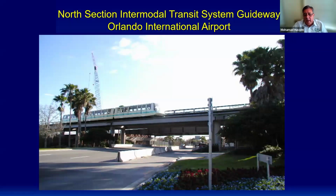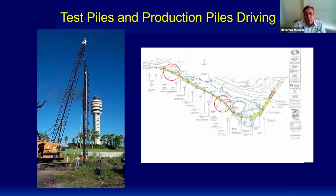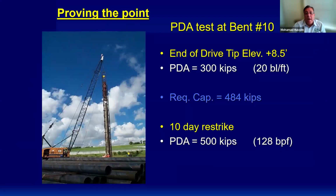There's another project at the Orlando International Airport for the transit system guideway. The original project information provided to the bidders showed 120-foot long anticipated length, 24-inch diameter pipe piles having a capacity of 100 tons. However, the design build team that won the project decided to use a smaller, shorter pile, and higher load by utilizing dynamic and static load testing. And so various locations along the alignment of the project were picked to perform a test pile program that included the driving of piles and dynamically testing them.